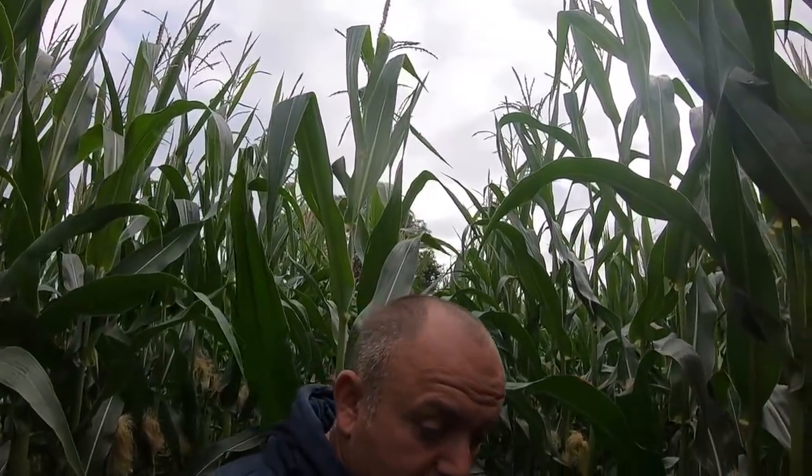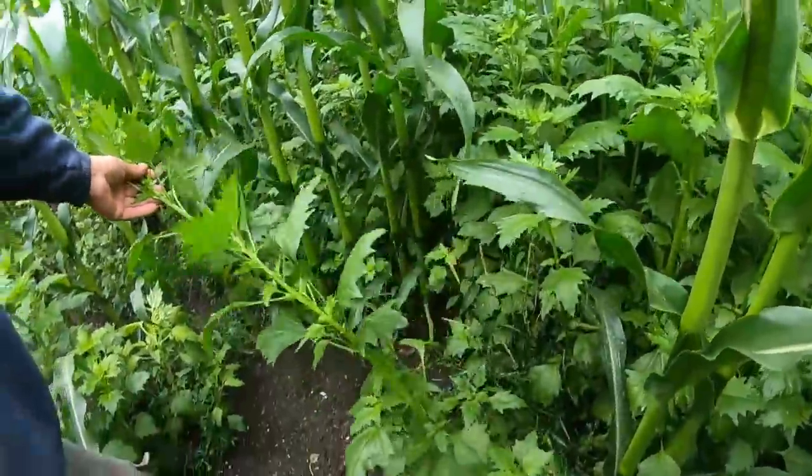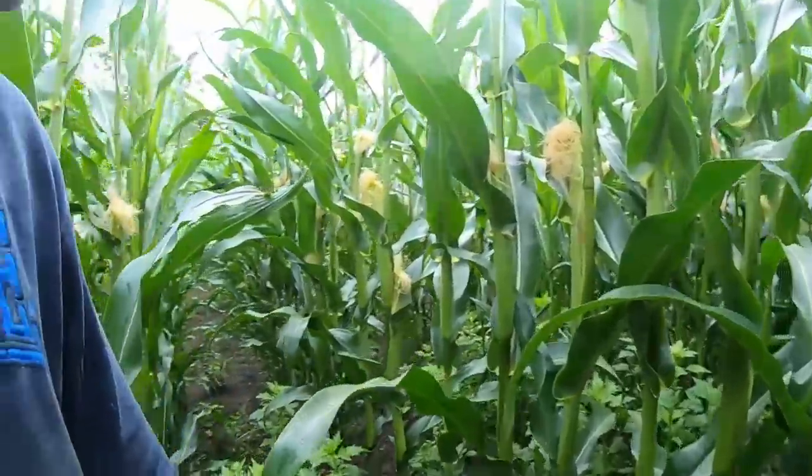In fact, there's probably taller, but look at the weed. It ain't like that all over, but I don't know what weed that is, but there's a lot of it. I don't know, it hasn't really affected the crop, but it's made it messy in the bottom. But I'm really pleased with how it looks so far.